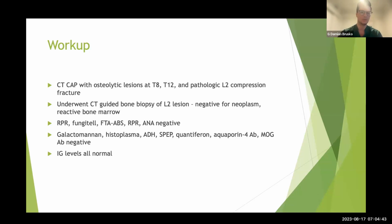He had a CT chest and pelvis, which showed osteolytic lesions at T8, T12, and a pathologic L2 compression fracture. He then underwent a CT-guided bone biopsy of the L2 lesion, but that was actually negative. He also had all these other markers, RPR, Fungitell, looking for any sort of inflammatory or infectious process, and his IgG levels were all normal.